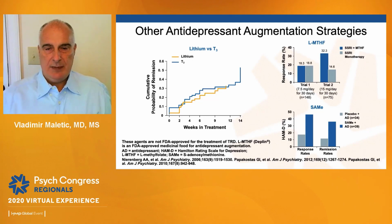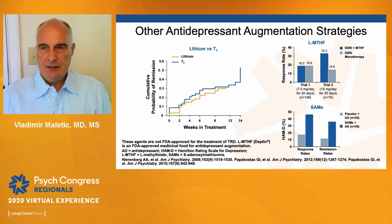Some other augmentation strategy utilized in STAR-D, adding lithium versus T3, thyroid supplementation. We're finding that they are approximately equally successful, and they can increase the likelihood of remission by roughly 30 to 40%. Some of the other augmentation strategies included L-methylfolate and S-adenosyl methionine. And we're finding that addition of 15 milligrams a day of L-methylfolate, as opposed to 7.5 milligrams a day, which was an ineffective dose, literally doubled the response rate.